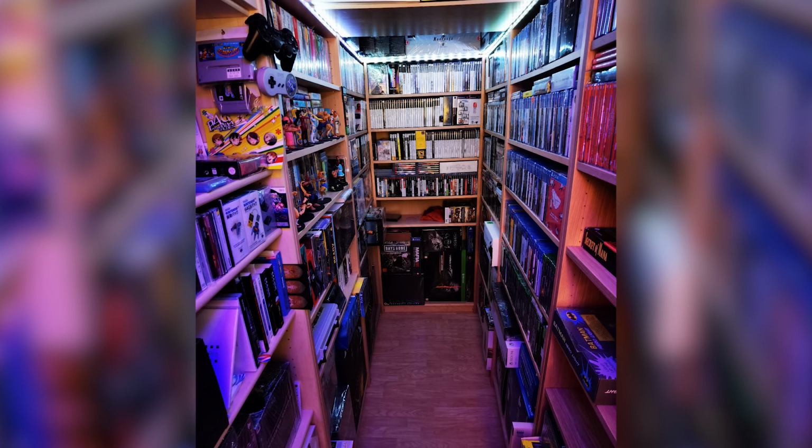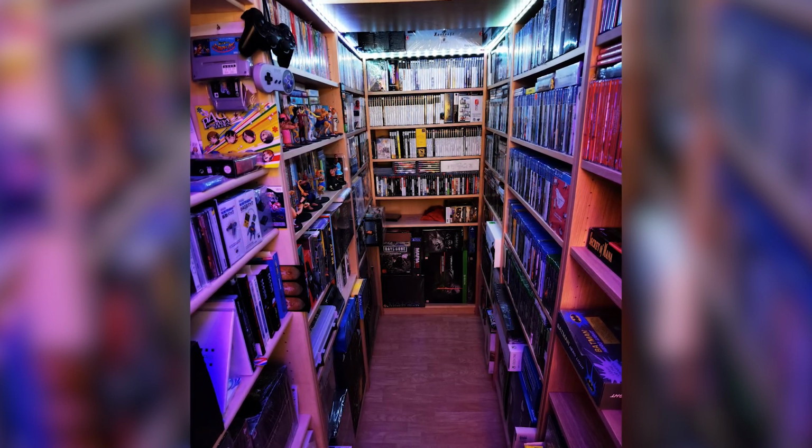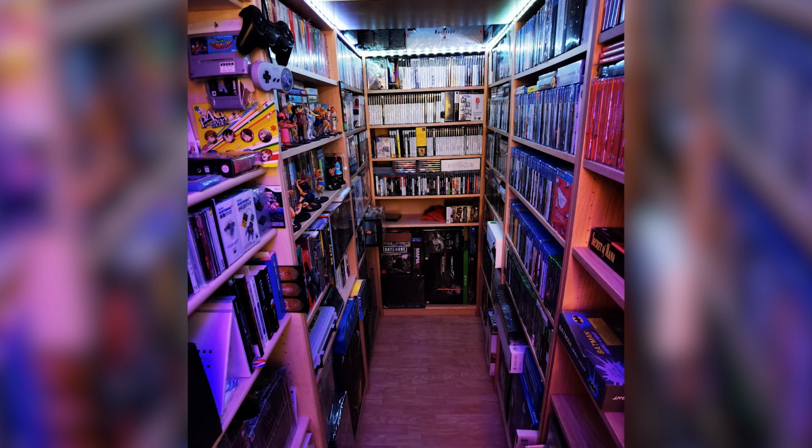And I really like this perspective shot of looking down this aisle. It gives you an idea of what it looks like if you were to be standing in this hallway, looking down at all of these games, what effect it would have on you.